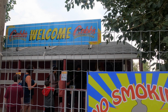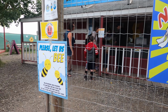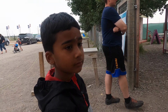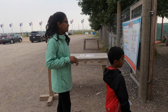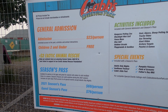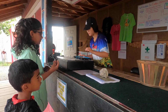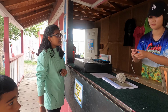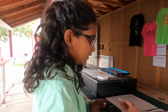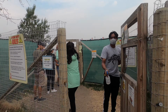So after you come from the parking lot, there's an admission place that you can see pretty clearly. You can line up, and the admission for one person is $23, or if you're under the age of two, it's free. You can also get a season pass, which is $69 per person, or a guest season pass, which is about $79 per person. They're going to tie wristbands around your wrist so they know you paid, and they're going to give you a map and tell you a few things you might need to know.